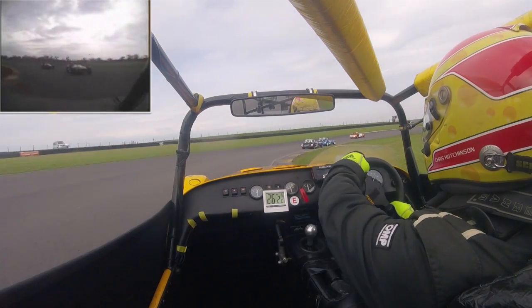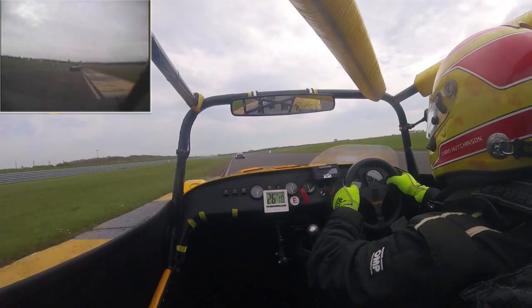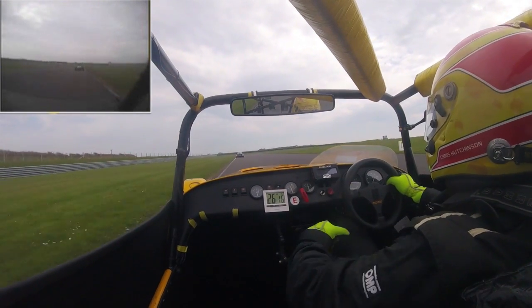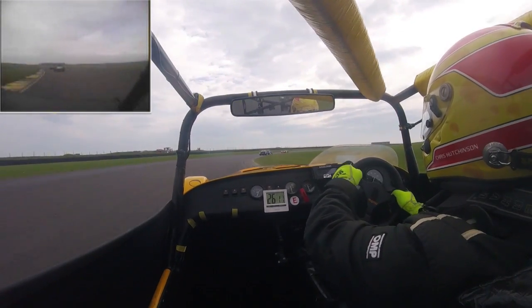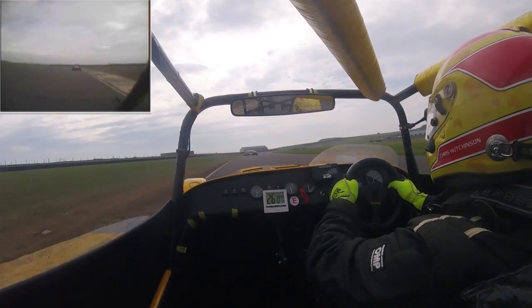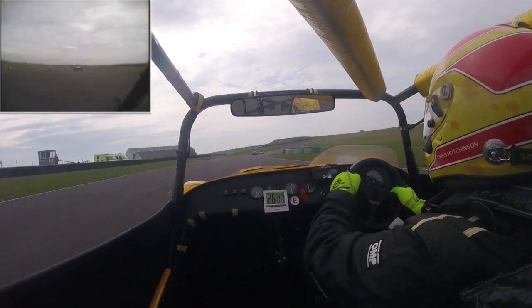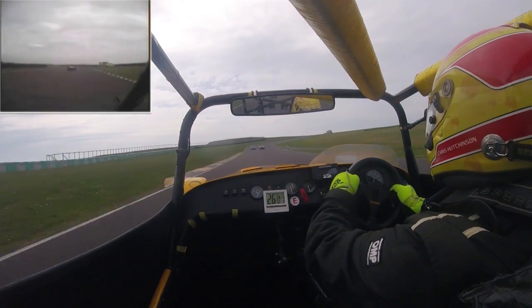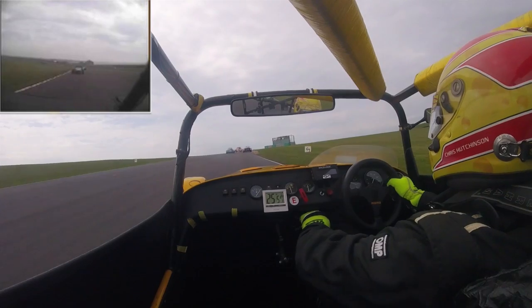30 minutes to go, so we're looking at 15-ish laps, something like that. How many did we last do on 30 minutes? 15, 16. 18 on the super lights, and these are not quite as quick. So we'll say 17.